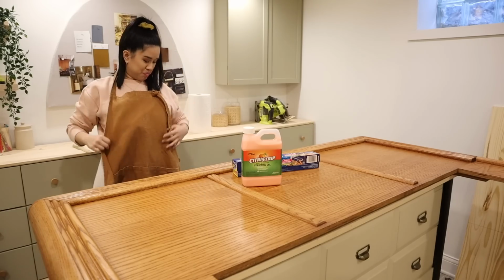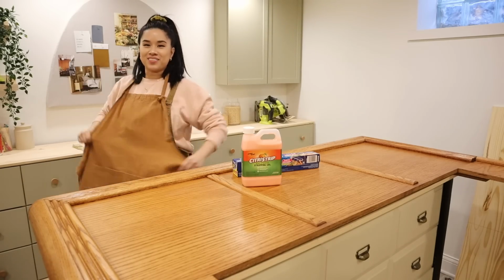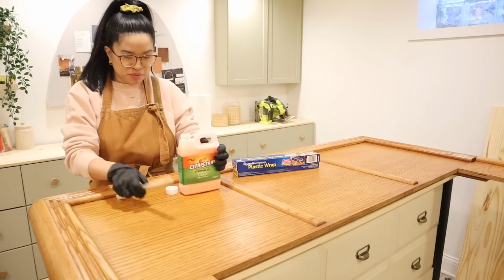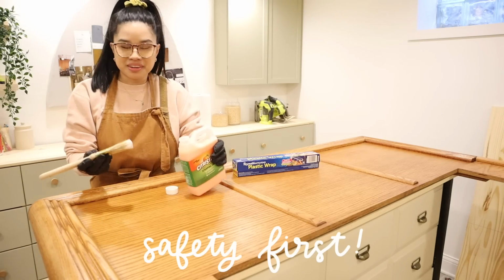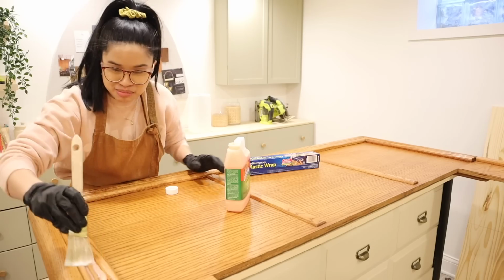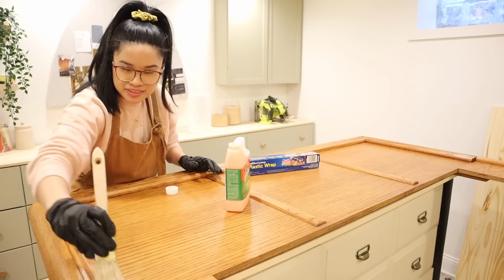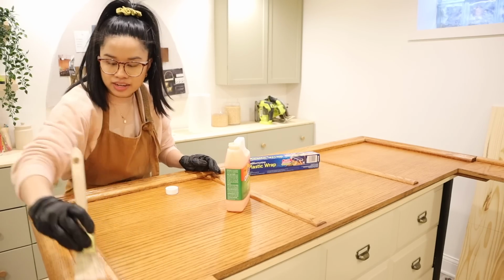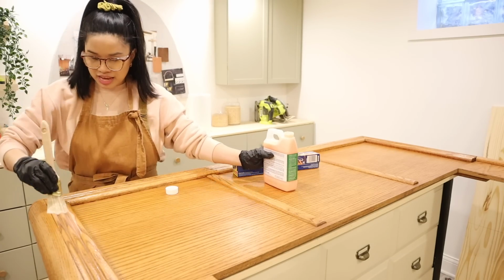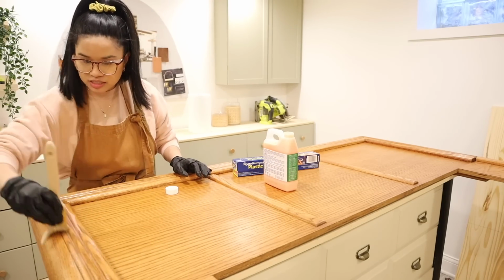Okay, I'm gonna put an apron on top of what I'm already wearing because I do not want this to get dirty. I don't understand how people work with this and don't put on gloves or glasses because I'm always worried that something is gonna get into my eye. Gonna do a nice thin layer, and you definitely want to get into the crevices here because that is gonna be pretty tricky to take off.